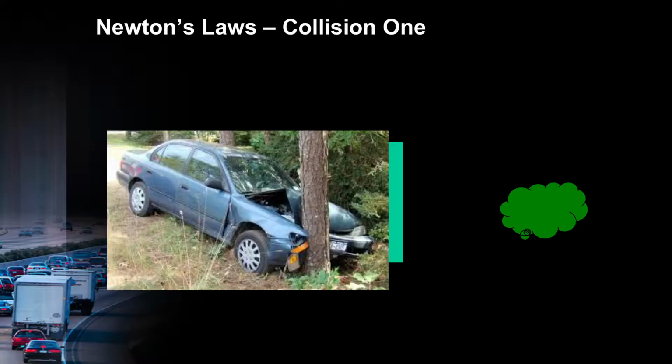Now, if we look at the five collisions of Newton's law, you've probably heard of these before, but I think it's important to review them before we get into the videos. Newton's law, I should say, says that there are potentially five collisions in every motor vehicle collision. So the first collision is going to be the vehicle acting on whatever force is going to change its inertia, right?